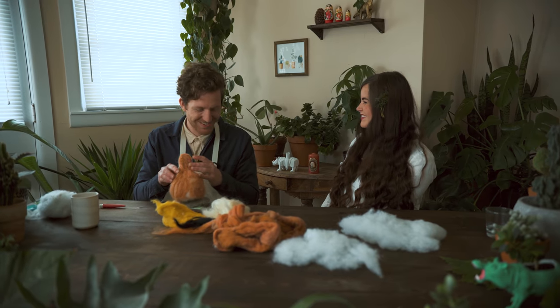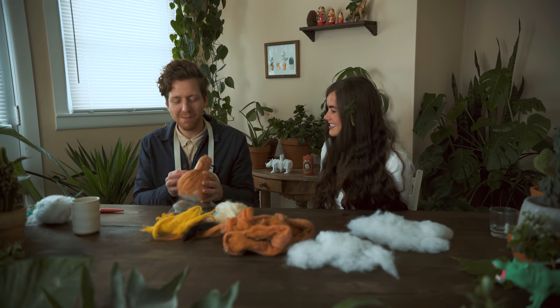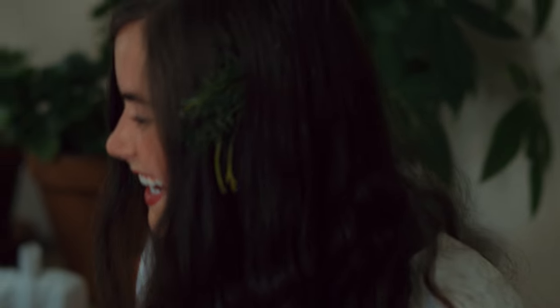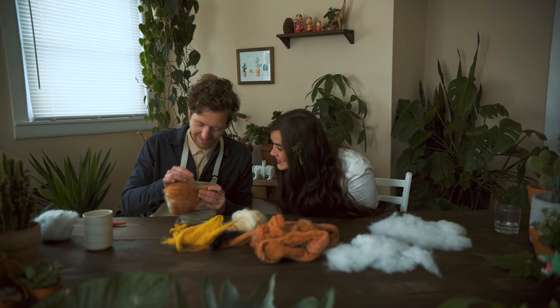So I thought maybe we could collaborate and I make something especially adventurous for you. And I was thinking maybe a freckled BonnieKate fox. Oh, I love it. It just struck me it would be a fantastic idea. I've never done anything like that. So I'm just gonna add tiny white freckles to this fox. Oh my goodness, it's so cute.